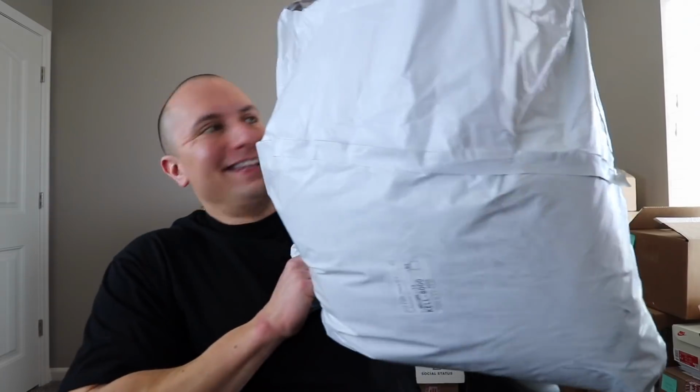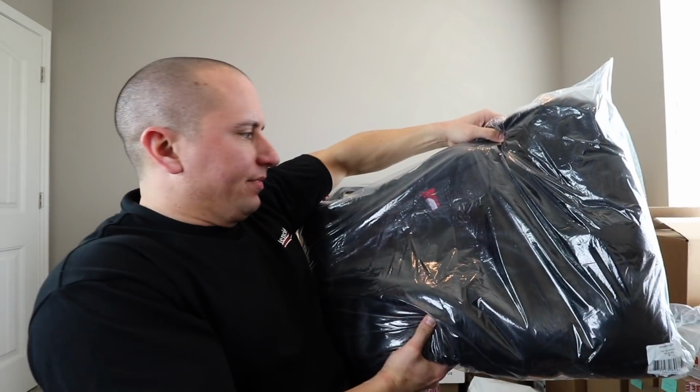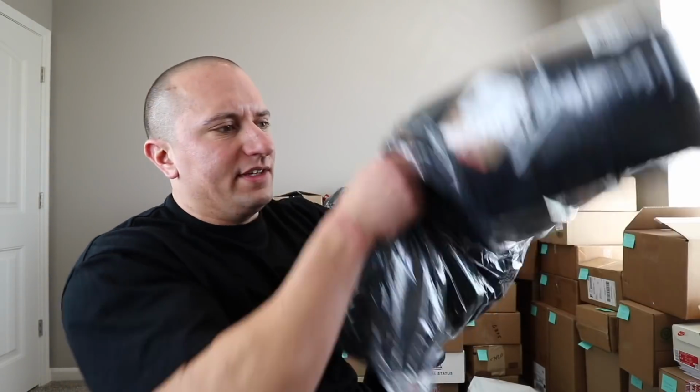Look at this bag. This is a black medium, but it is so heavy. And guys, I had all my tasks set up for only black. I must have missed one because I ended up checking out a red, which is definitely not what I wanted.